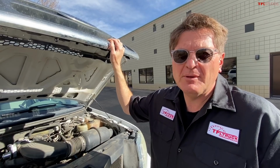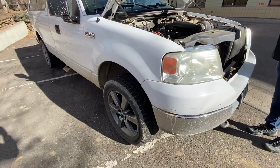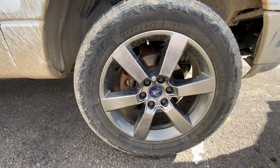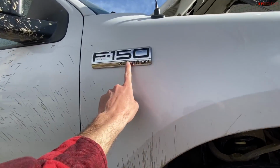Why don't you also show them something that is not vintage on this truck? I'm talking about the wheels, of course, and the tires. They're both kind of different. Yeah, so it's got an aftermarket, well, they're not really aftermarket actually. They are Ford wheels. These are off of a later F-150, I believe. They are pretty big though. They're 20-inch wheels because this, as you can see, was an XL truck.